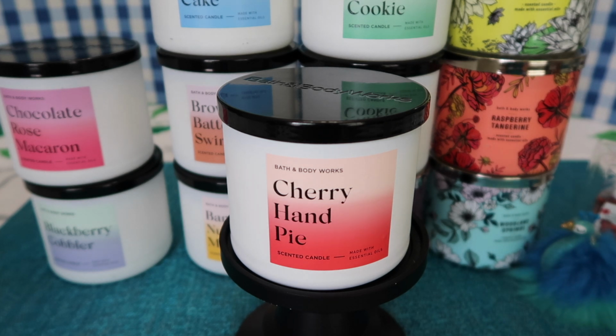Now I did compare this one side by side with sweet cherry pie, and there might be a little bit more of a bakery note in this version. It totally could be my nose searching for differences, so let me know what y'all think if you have smelled this one. Do you think it's just a total repackage of sweet cherry pie, or do you think it's slightly different? I'm pretty much leaning toward it's a complete repackage of sweet cherry pie, and if there's any differences, there's a slight increase in bakery.